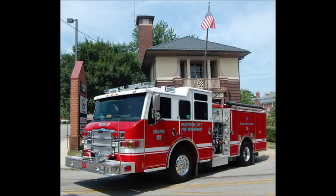Engine 45, verifying your response. Communications, engine 45. 45 in a row. Truck 25, do a verification of address. My truck 25, come up on anyone. Truck 25, can we get a verification of address?